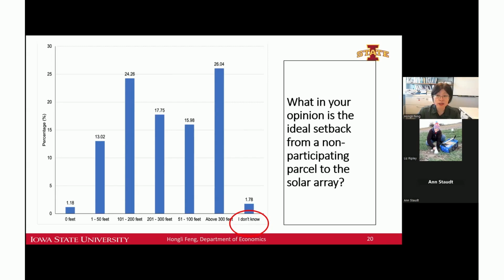This is a very important parameter for solar energy projects because this would determine how much total land would be required for a solar project. Obviously, more land would mean higher cost for the solar project.